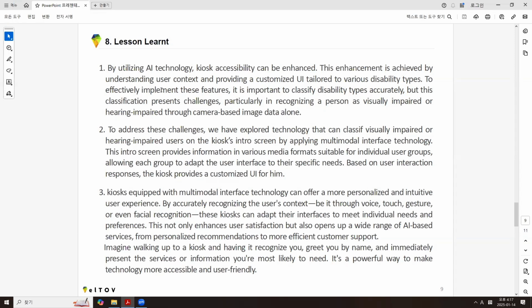This not only enhances user satisfaction, but also opens up a wide range of AI-based services, from personalized recommendation to more efficient customer support. Imagine walking up to the kiosk and having it recognize you, greet you by name, and immediately present the services or information you most likely need. It's a powerful way to make technology more accessible and user-friendly.